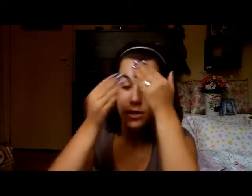This is very important, especially in the fall and winter months when the weather is really cold and windy, because it protects your skin from the weather conditions and the cold. So even if you don't wear makeup, make sure to wear day cream that's appropriate for your skin type.